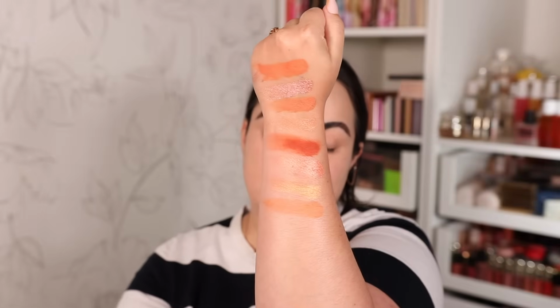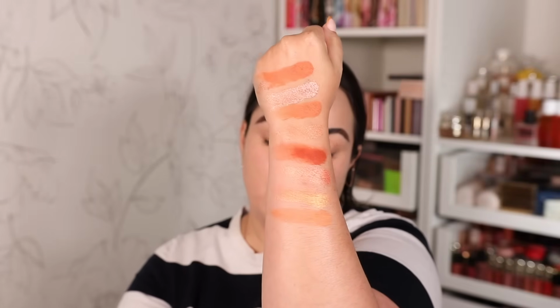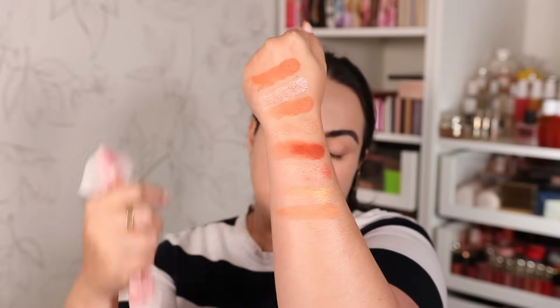So check it out. This is the Outstanding Orange palette. Very warm, very beautiful. My favorite thing about it is for sure these shades up here. These 2 colors are pretty close to one another, but this one's more like a brick orangey type shade, and this one's more of a softer color. I felt like when I had my hand closer to the camera, they looked very similar, but I promise you they're not the same.